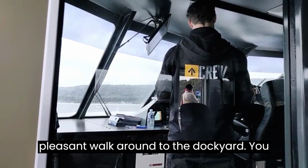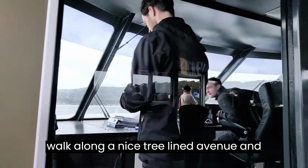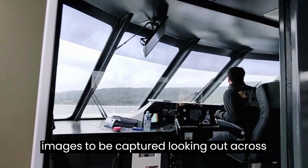Now it's quite a pleasant walk around to the dockyard. You just hop onto the road above the jetty, walk along a nice tree-lined avenue and you're there. I recommend you take your camera because there are some lovely images to be captured looking out across the bay.